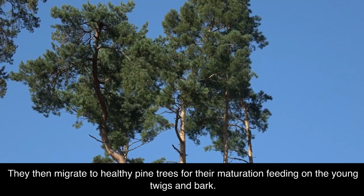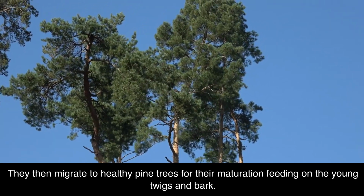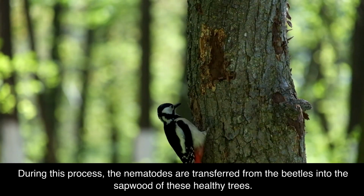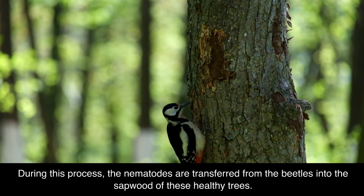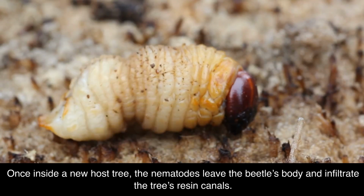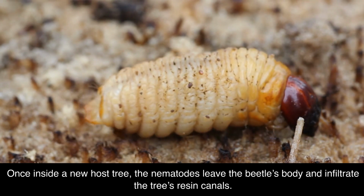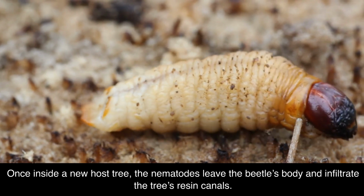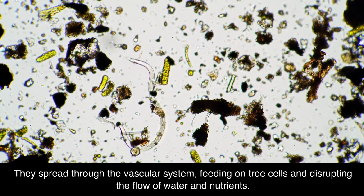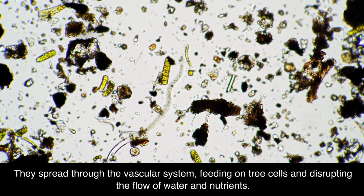They then migrate to healthy pine trees for their maturation, feeding on the young twigs and bark. During this process, the nematodes are transferred from the beetles into the sapwood of these healthy trees. Once inside a new host tree, the nematodes leave the beetle's body and infiltrate the tree's resin canals. They spread through the vascular system, feeding on tree cells and disrupting the flow of water and nutrients.